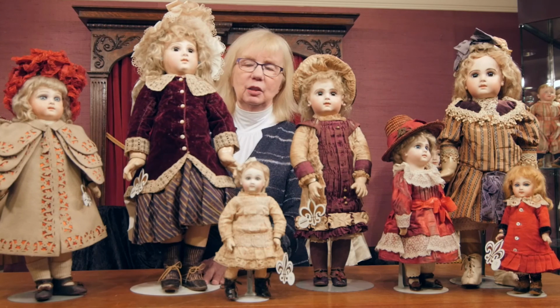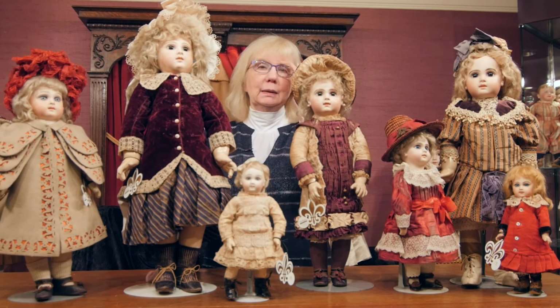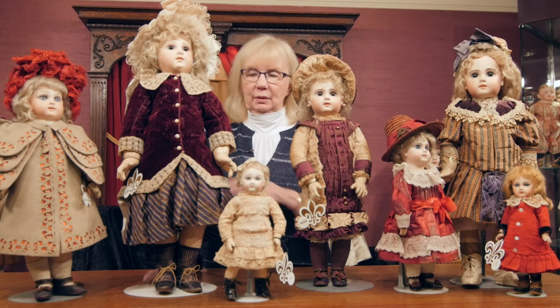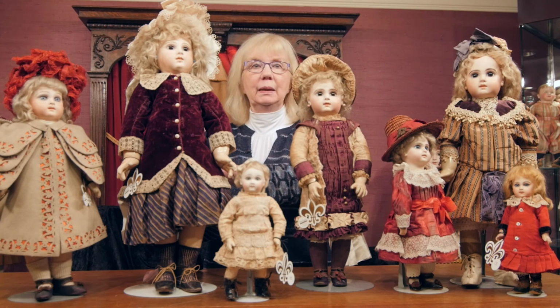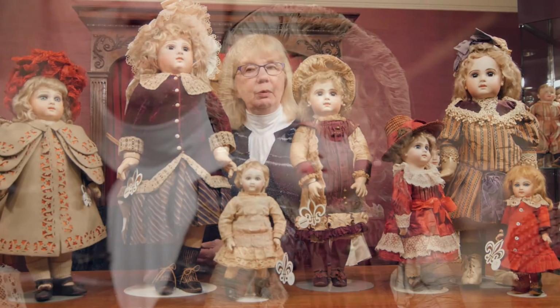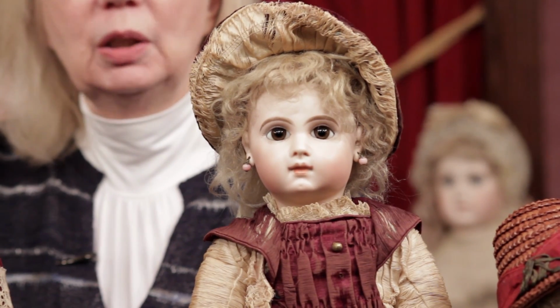After he was making dolls for a short while, he realized that he really should have some way of marking his dolls. Now, he had been marking them on their back torso, right above the butt, but he wanted to mark the heads. And so he marked them, but not with his name. He marked them with his initials, E.J.